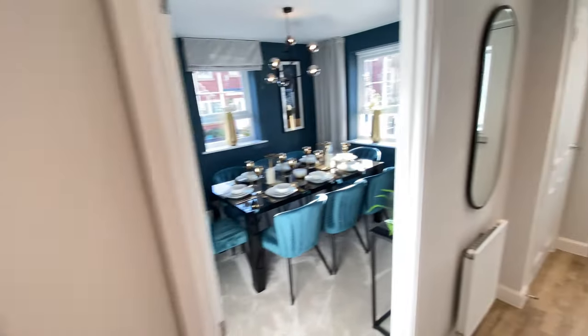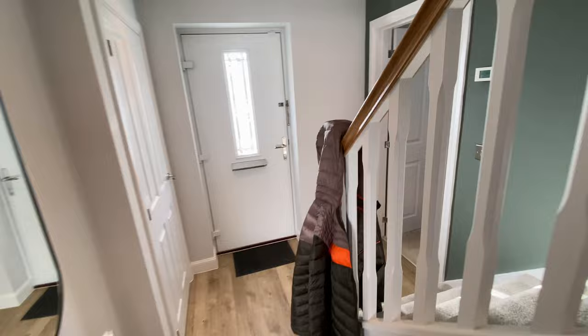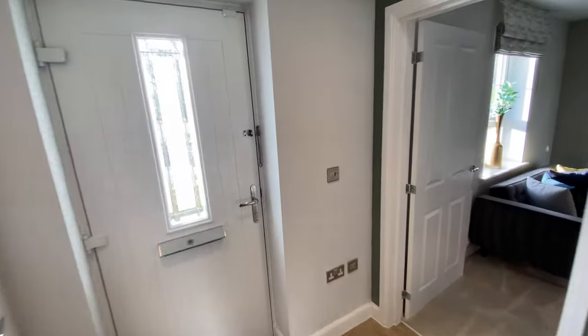Yes. Maureen uses sustainable toilet paper and washes it like nappies. Oh dear. Right, let's go through into the living room.